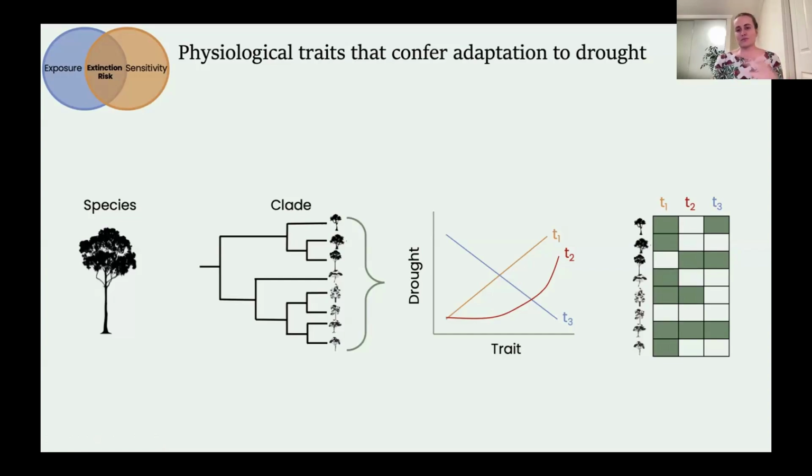And that's where this really cool idea of we can gap fill these traits and use models to have a look at where we have no information on a particular species, or no information on particular traits within a species that might confer drought adaptation. We could use gap filling through trait correlations or even phylogenetic imputation as well, and fill these gaps to have a nice framework of, okay, these 3 traits have importance of adaptation to drought within this clade, and we can know them for all species.